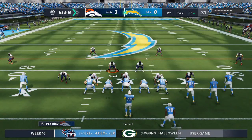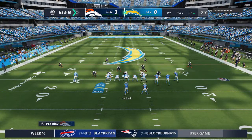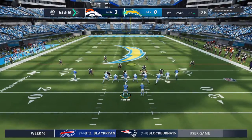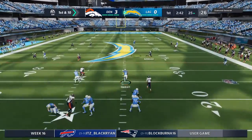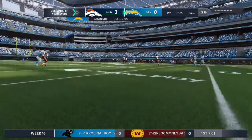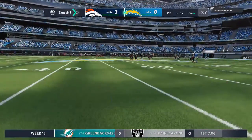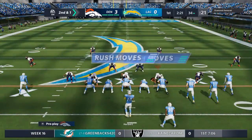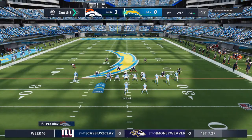The Charger drive about to get going. They threw an interception the first time they had the football, only gave up 3 points off of that, so shouldn't be a difficult hole to overcome. It really shouldn't, as long as they're not listening to the chatter coming from the other side, because when you throw a pick, look, I know defensive backs, they have a tendency to be a little bit loud after they take one away, but they also have a tendency to gamble a little bit more, thinking they'll get a second one. Maybe they can take advantage of that with some double moves.